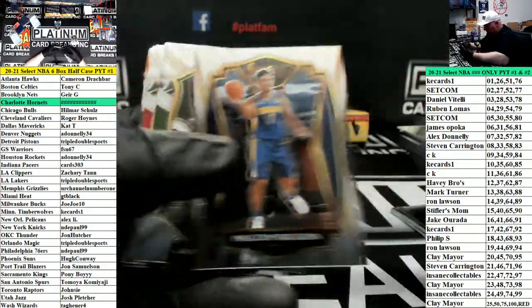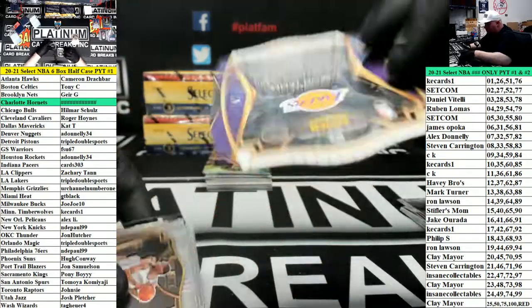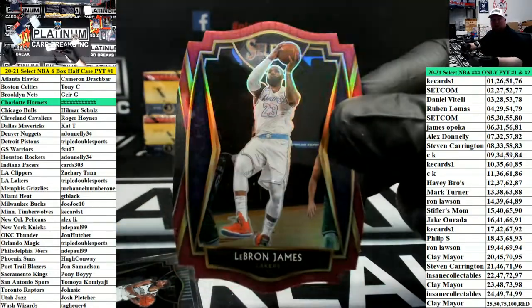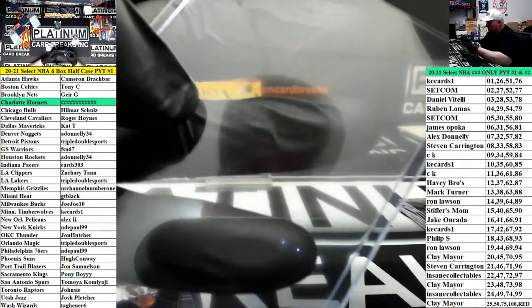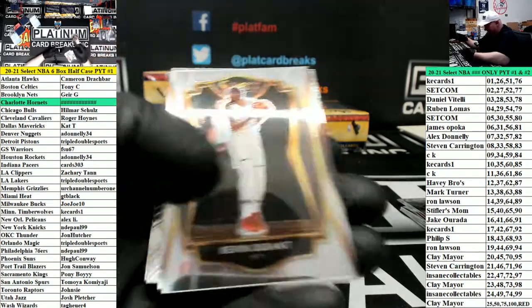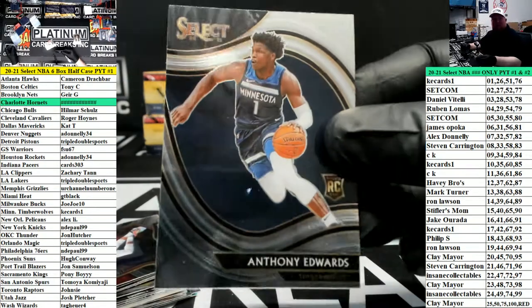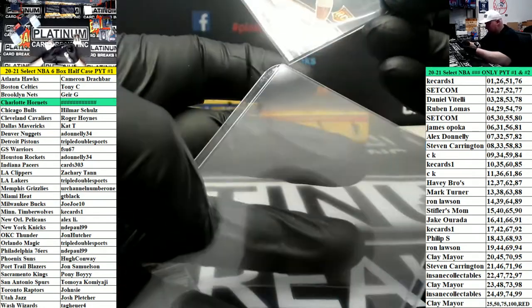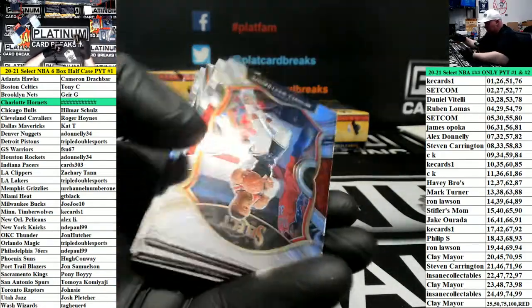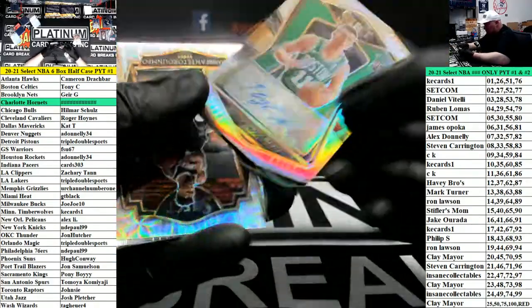Xavier Tillman, rookie for the Grizzlies. LeBron James, red die cut to 175 for the Lakers also. Very good, Michael. Tatum, silver for the Celtics. Ah, there we go. Anthony Edwards, courtside rookie for the Timberwolves. Key cards. There you go. Number to 249 for the Celtics. Rookie auto of Payton Pritchard.